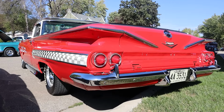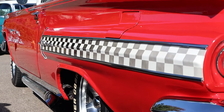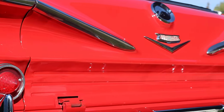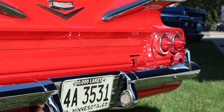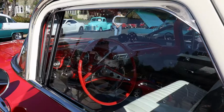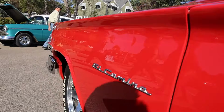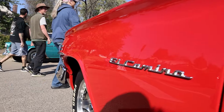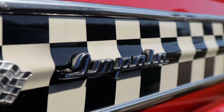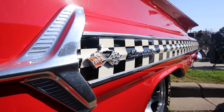That's a pretty cool El Camino here. Like the checkered down the side there. I think they brought this last year to this show. So nice. It's interesting because it has the El Camino tagging, but they also put the Impala tagging on it here. So is that something the owner did, or is that something that Chevy was doing? Chevy El Camino Impala. Makes me wonder.